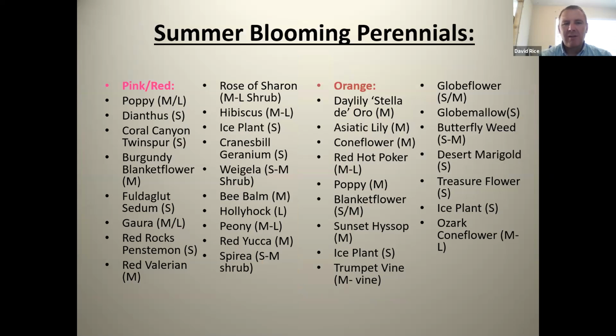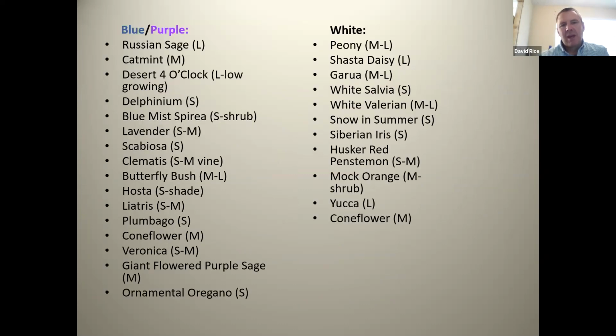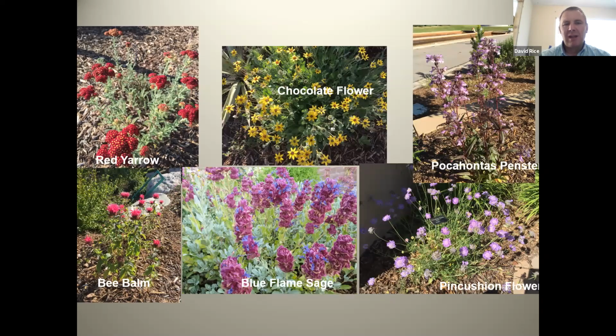So I have a list with summer, same thing, by color. Now there's more of these, so the list goes on into multiple pages. Some of these are already in the slides, some of them not, but again, just to give you a little bit of a list form. And then once again, some pictures of these. Lots of these I already talked about, so I'll just quickly skim through these.